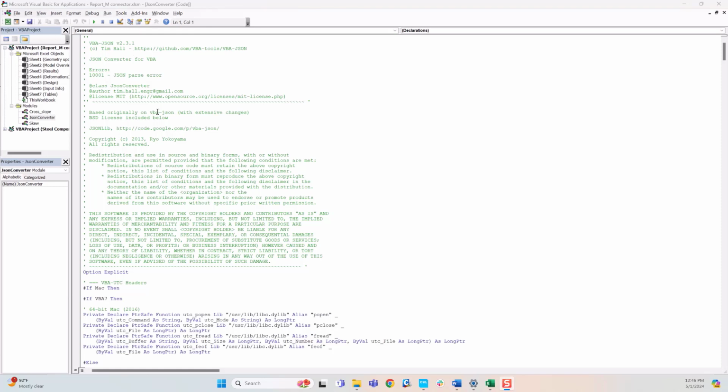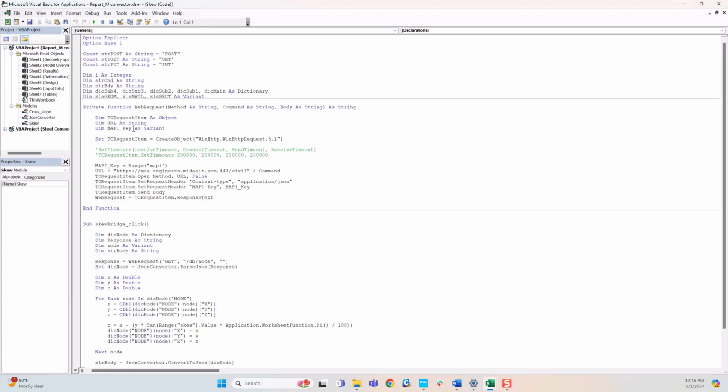So here you can see some modules as well that are used to convert the data in the JSON format, which is shown here. So this JSON converter is something like you can just copy and use it in any sheet that you are going to make. Then comes the main logic, which is the skew sheet over here. So this skew module, to explain it, basically a request is sent through VBA and then a response is received for the same. The response is received in JSON format, which is further converted to dictionary and then read by the VBA. And then we make any changes in the data and then it is converted back to JSON format and sent back to the program. So that is the whole process.